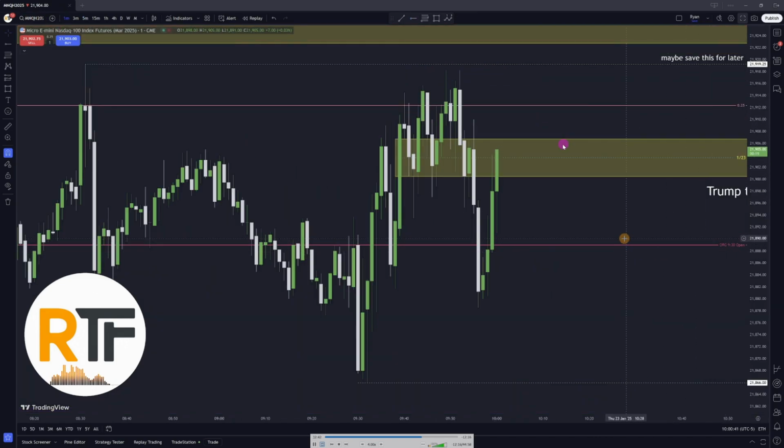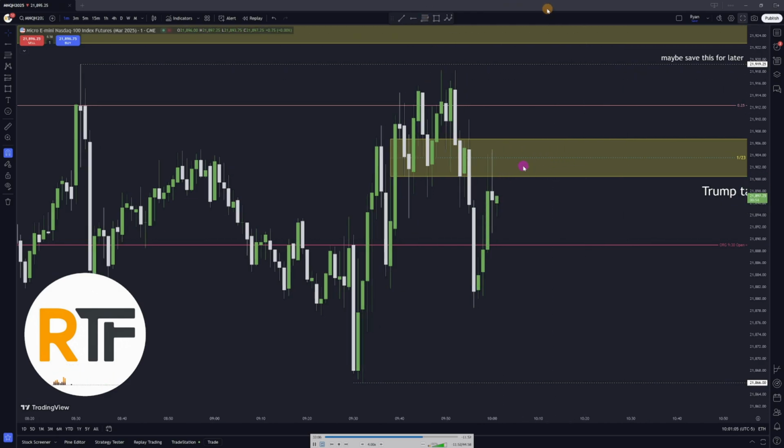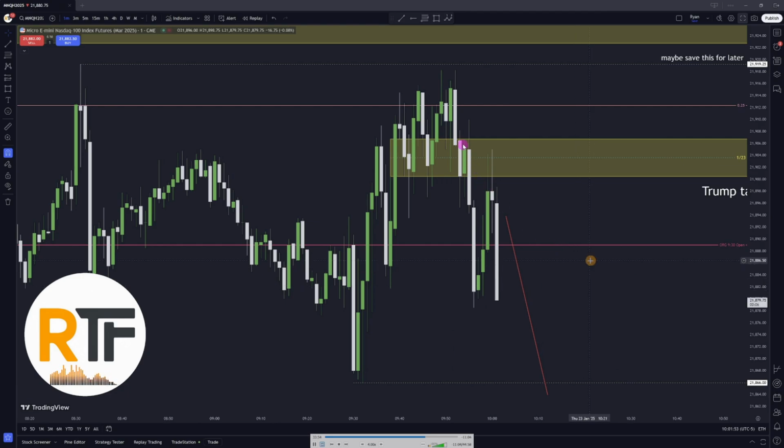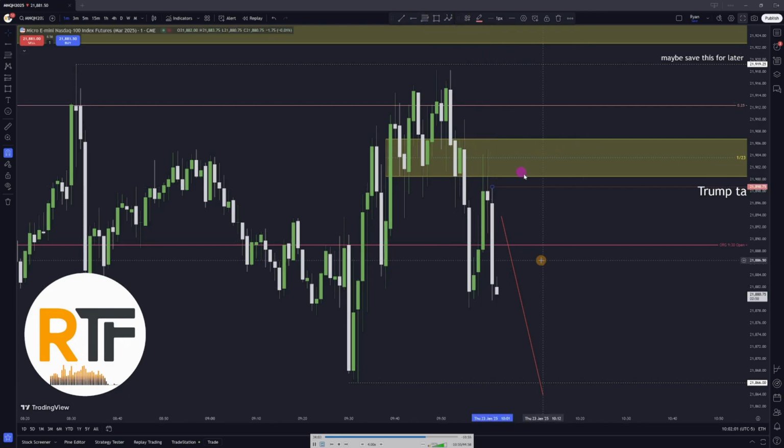I went down to the 1 minute. You can see that price did come back down, and now we're working back into that first fair value gap, and it looks like it may be going down. So I think I want to take a scalp here, looking for this short-term low. I can see that we did have displacement. We went back up to the first fair value gap.